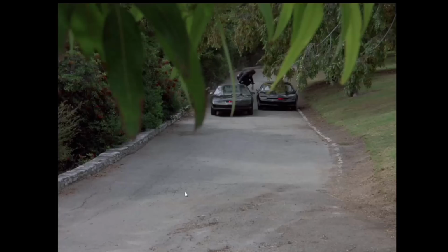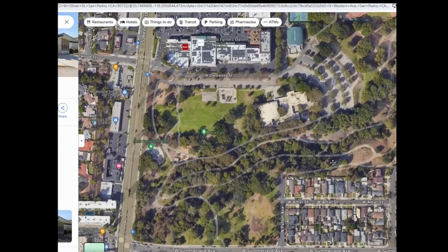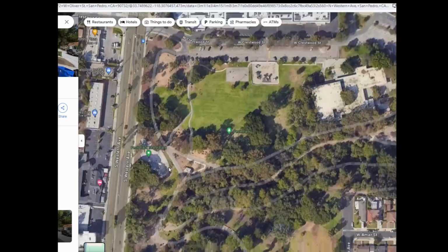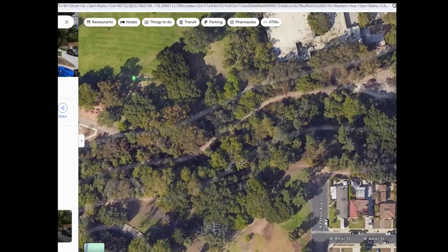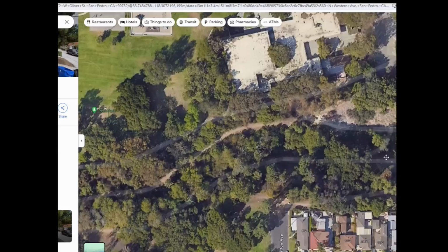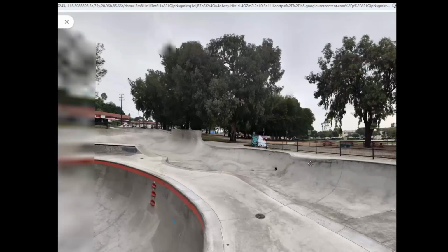So here's an aerial view of Peck Park, and I don't believe, yeah, see none of these roads in here you can have street view on, unfortunately. But I'm guessing that that whole thing took place on these roads. So we just need one of you guys to go to Peck Park and scope this out for us. Because all we have are these little areas where we can, like there's the skate park at Peck Park. That's a nice skate park.